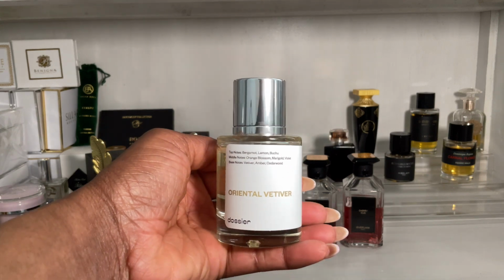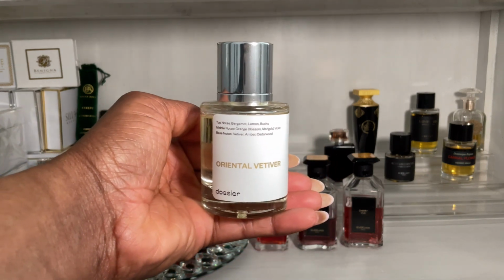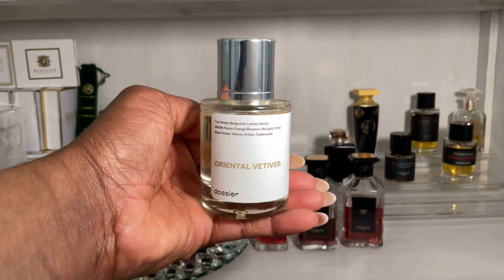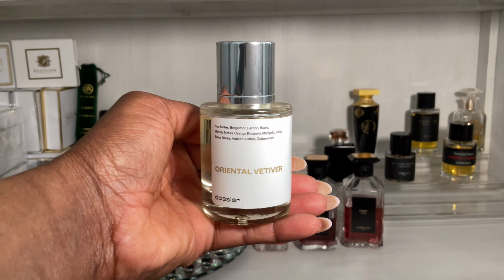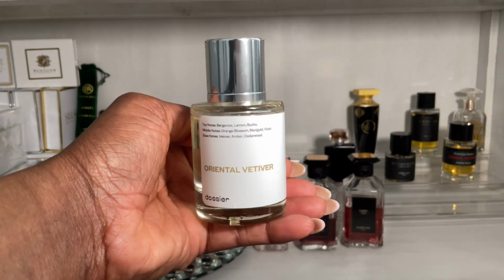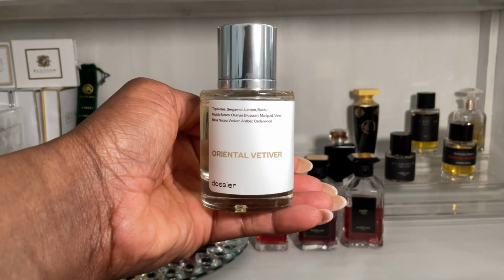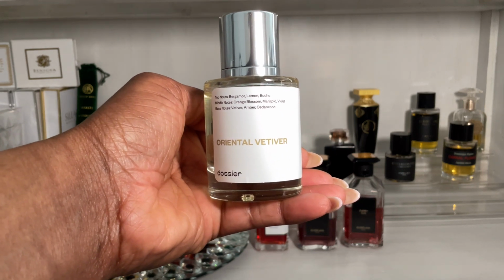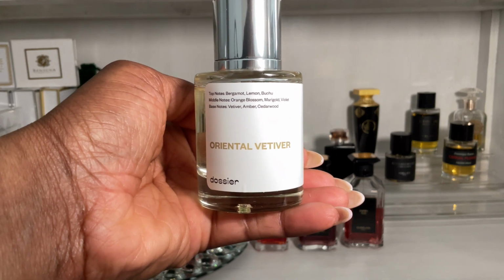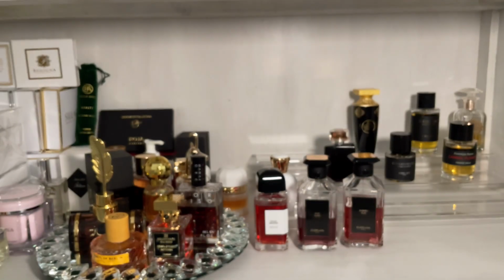The next fragrance is Oriental Vetiver, again by Dossier. This one, I don't remember who it's inspired by or what fragrance it's inspired by. It's not a bad smelling perfume, but I don't wear it. As you can see, I have never worn it. I think I sprayed it once, if I sprayed it at all. So this is also going to be listed on my Poshmark. Please let me know if you have any questions about it that I can answer down in the comments, or if you have tried Oriental Vetiver and you know what it's inspired by, let me know in the comments as well. Hopefully it will go to one of you that will love it more than I did.